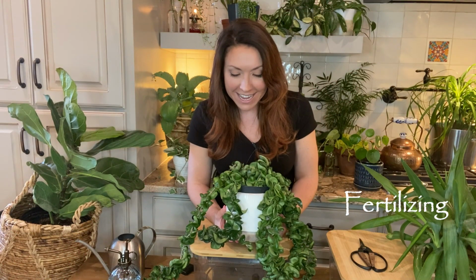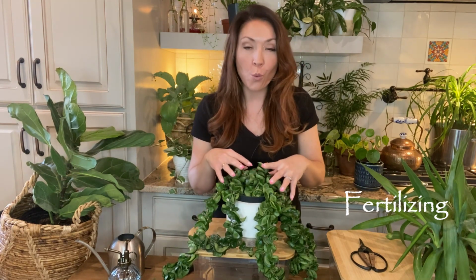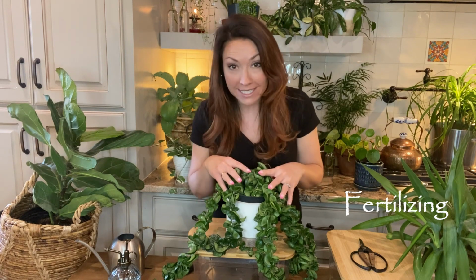Fertilization is important, and they need it. Plants need food. I fertilize my Hindu rope once a month in the growing season with a water-soluble fertilizer at 1/4 of the strength that's recommended. You'll read the directions on the back. If it tells you to put 4 pumps into your watering can, then put 1 pump. Just don't over-fertilize it. It's important, but it's not as vital as light and water. So fertilize, yes, but don't overdo it.